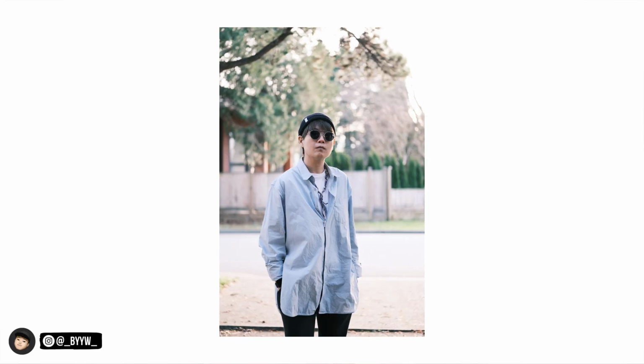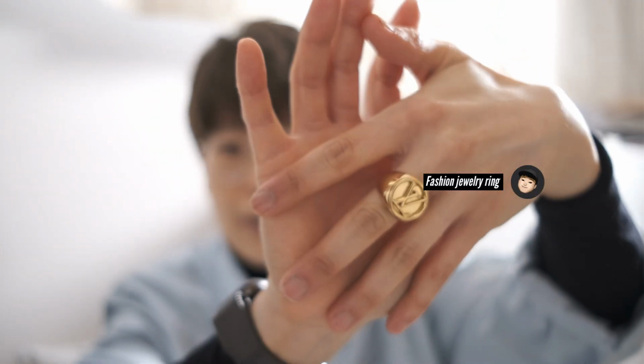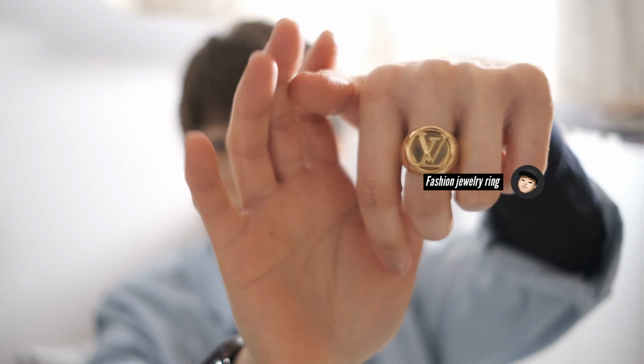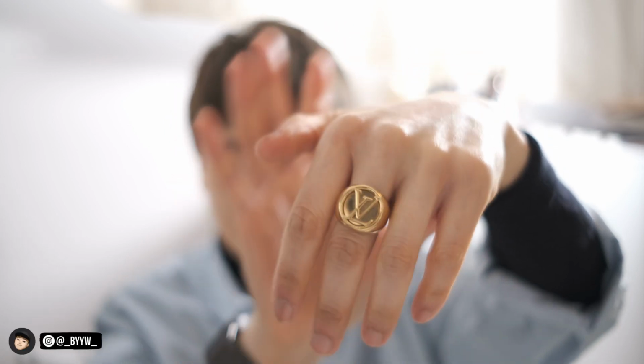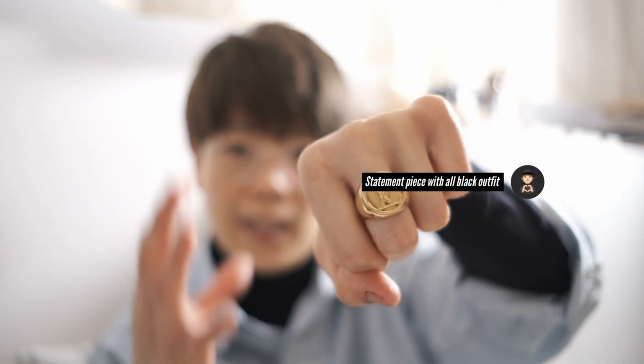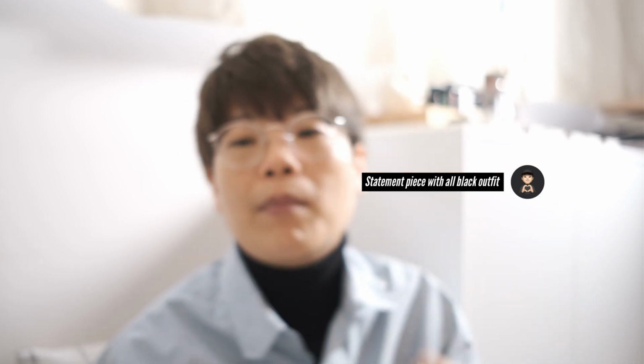But before we get into it, I am wearing a men's DNA shirt that I got from the Employee Marketplace, as well as this fashion jewelry ring. I really like this ring. It's really easy to style with an all black look. I wear it almost every day at work. It's very simple and just has that big logo. It feels like a championship ring, which I really like. But anyways, today's video is going to be on the novelty items, so let's get into it.